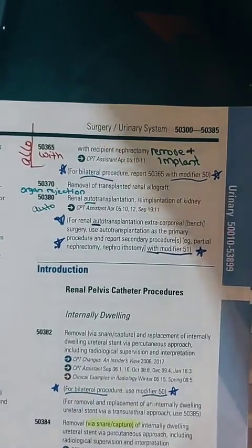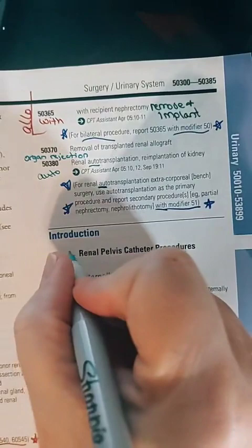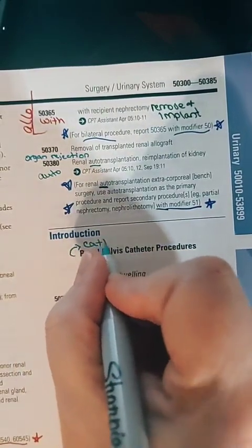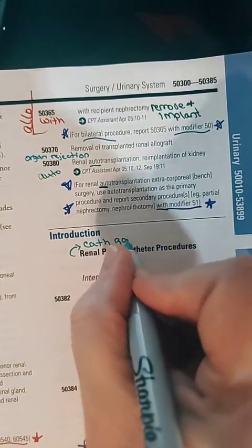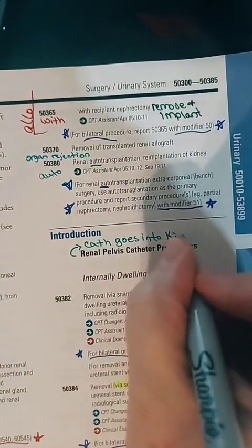Let's see. Now this means that a cath goes into the kidney.